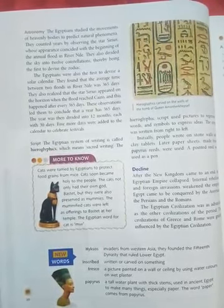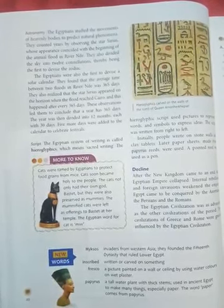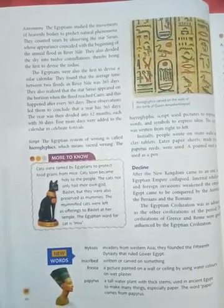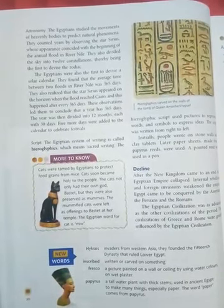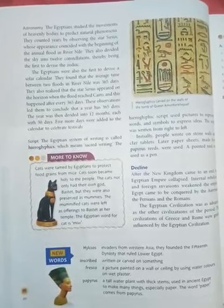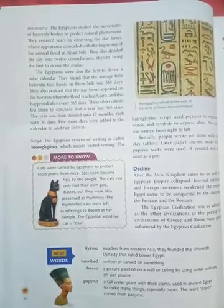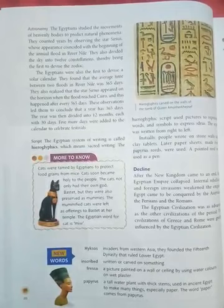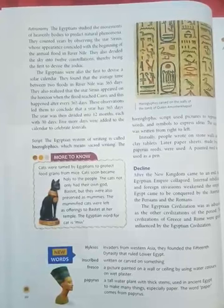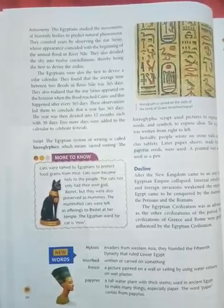Now we'll learn about the decline of Egyptian civilization. With the collapse of the New Kingdom, the Egyptian civilization came to an end. The reasons for this decline were internal revolt against the king, meaning Pharaoh, and attacks from other civilizations, which made them weak. Egypt was taken over by the Assyrians, the Persians, and the Romans.